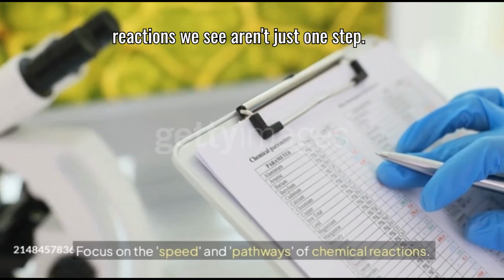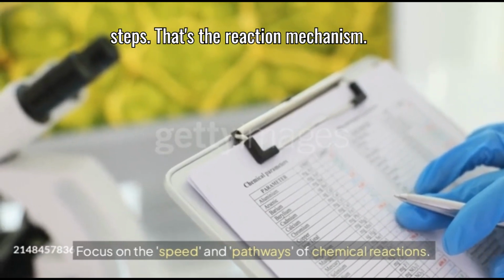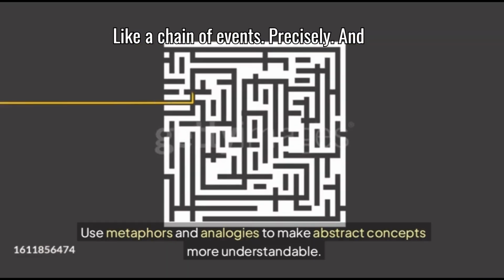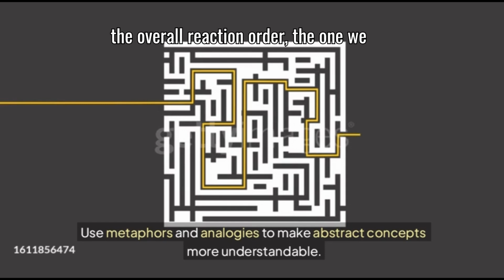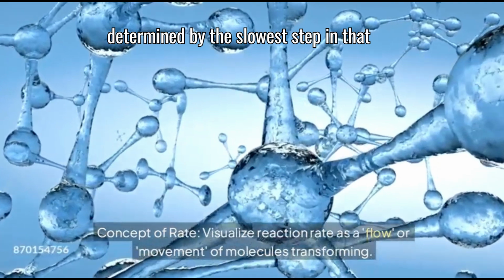But most reactions we see aren't just one step. They're a sequence of these elementary steps. That's the reaction mechanism. Like a chain of events. Precisely. And the overall reaction order, the one we get from the experimental rate law for the whole process, that's often determined by the slowest step in that chain, the bottleneck.